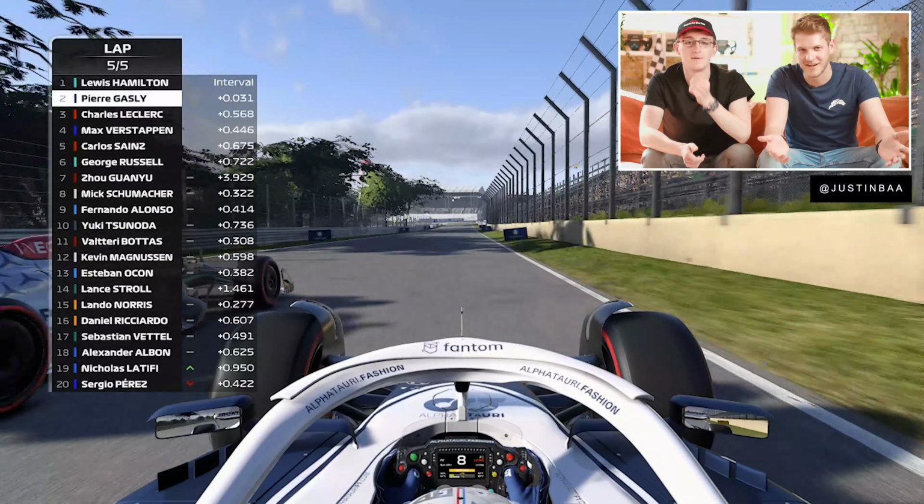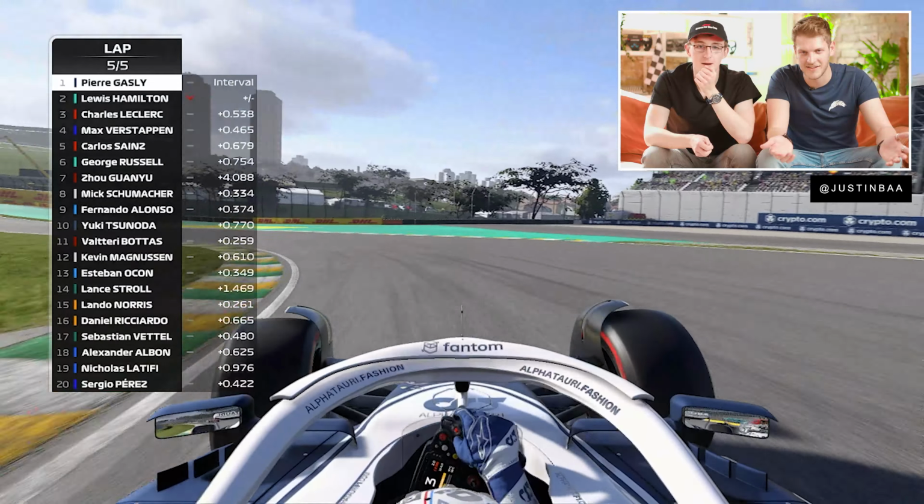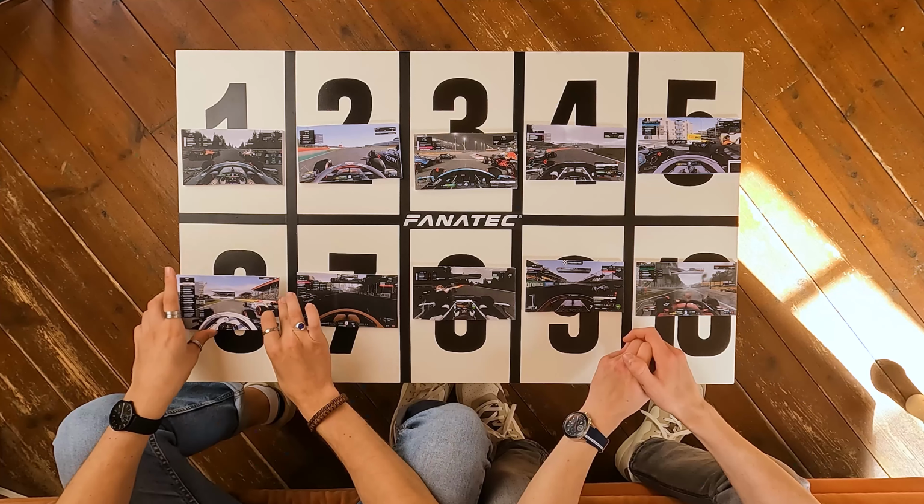This is just an AI overtake. Switch back. Oh, up the inside. AI just gives them room, and it's job done. We could have been given a Fanatec wheel to Pierre Gasly because this was Pierre Gasly that sent this one over. So sorry, Pierre, you're going in six.